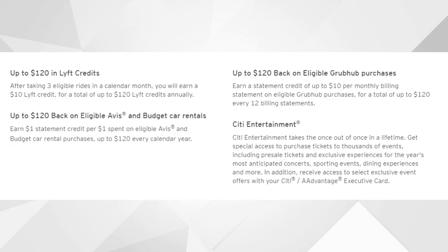You're also going to be receiving up to $120 in Lyft credits, although you will not receive that until you take at least 3 eligible rides in a calendar month. And with this, you can earn a maximum of $10 per month. So if you spend, let's say, like $30 in Lyft, you're not going to be receiving the full $30 in January. It's only going to be $10. And keep in mind, you have to ride at least 3 eligible rides first each month before you can start earning those credits. So it's going to be a pretty big drawback with that in mind.